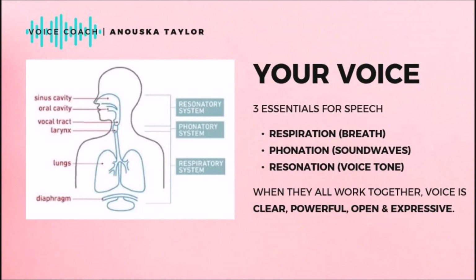And I do like to give a little bit of science because then I think it helps you to really understand what it is you're doing. So there are three essentials for speech or voice production. And I'm sure you're aware of the first one, which is your breath or respiration. We need the breath to power the voice. There is no voice without breath. Now, I'm not talking about breath today, but just to know it's absolutely essential.